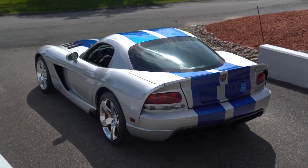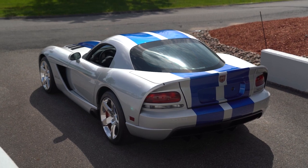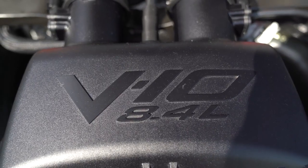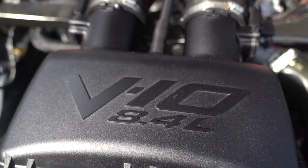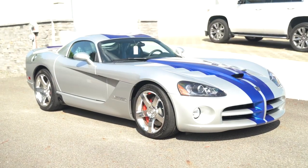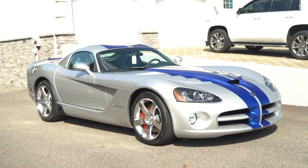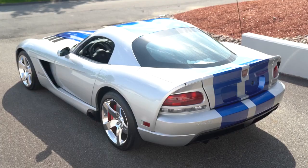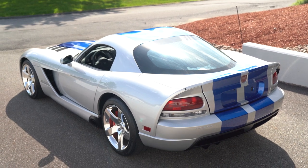One just went through Mecum with 13,000 miles, sold for 105, and that was a 2008. Bring a Trailer also just sold a 2008 snakeskin with 6,700 miles, and that did 105. So you're really starting to see these cars take off. Last year we had a 300-mile orange car, which didn't bring anywhere near that kind of money 15 months ago already. So the Viper market definitely super strong.